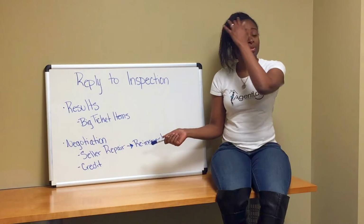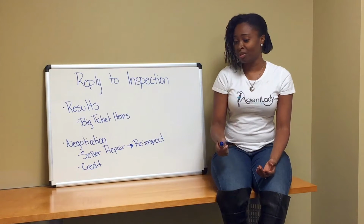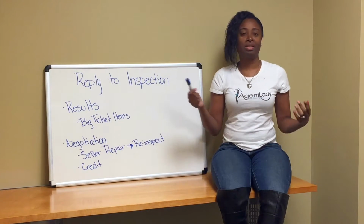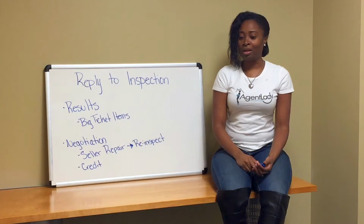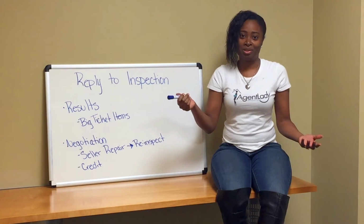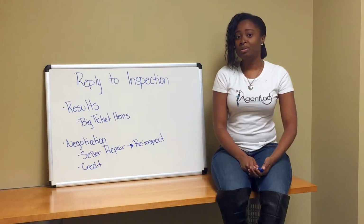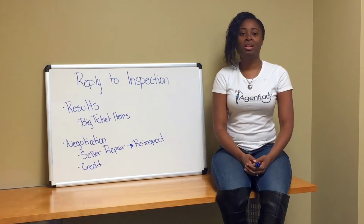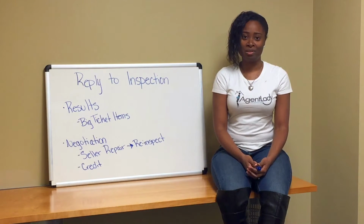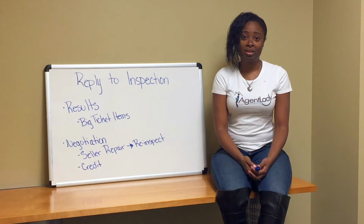You can ask for the seller to repair it, and if you have the seller repair it and it's something that you can't see, like it's on the roof, you didn't get on the roof, the inspector did, or it's electrical and that's behind the walls, or you need certain tools in order to inspect, I would say get it re-inspected by the inspector. It typically costs $200 or less, but that's definitely worth the investment just to make sure that those items were taken care of. The other option is a credit.